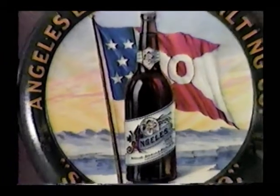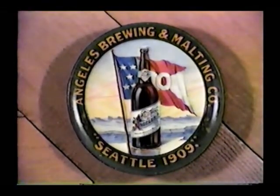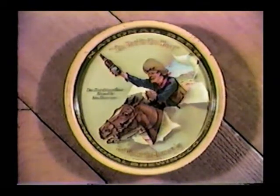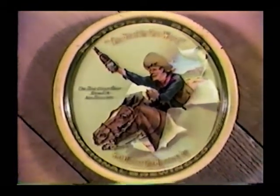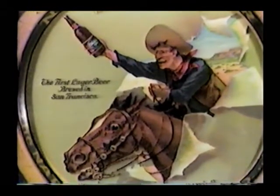From the Angeles Brewing and Malting Company, who was in business from 1905 to 1912 at Port Angeles, Washington, is this beautiful 1909 Pan Alaska 4.5-inch tip tray. From National Brewing Company in San Francisco, California, is the famous Rider breaking through the paper tray.